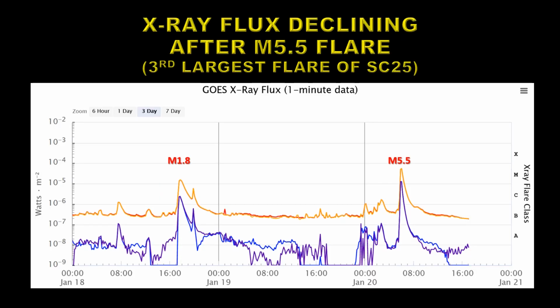Here is the GOES X-ray plot. All day yesterday we had no C flares at all. We had 3 small C flares this morning, and then we had the M5.5 from region 2929. As I say, this is the third largest flare of solar cycle 25.